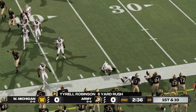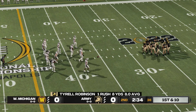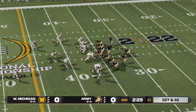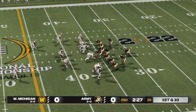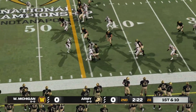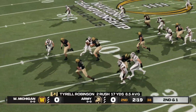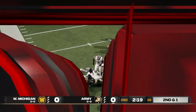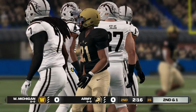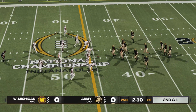And they push him out at the 35-yard line. They'll bring him down right around the 44-yard line. That brings up 2nd and 1. Short yardage situation here. It's 2nd down and 1.